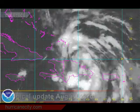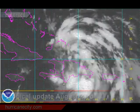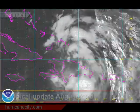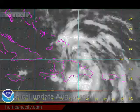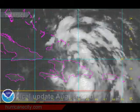However, there's some model variations and a lot of uncertainty, so everybody, especially on the east coast, needs to pay very close attention to developments, because this could eventually ramp up into a hurricane. Most of the models that take it towards Florida do not turn it into a hurricane, but the ones that take it north turn it into a hurricane. Get to more of that in just a minute.